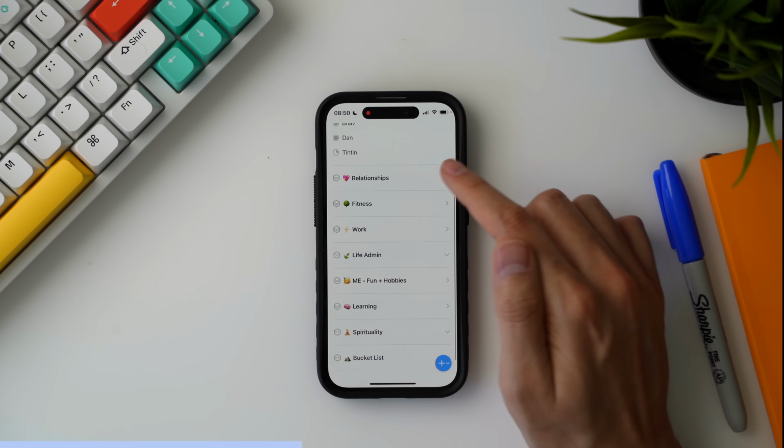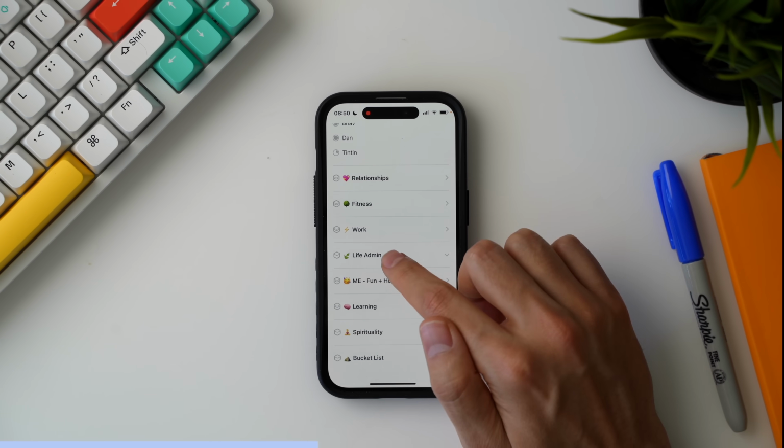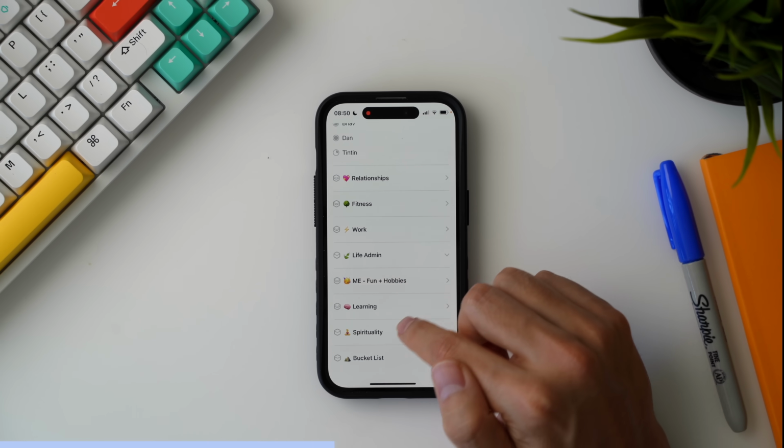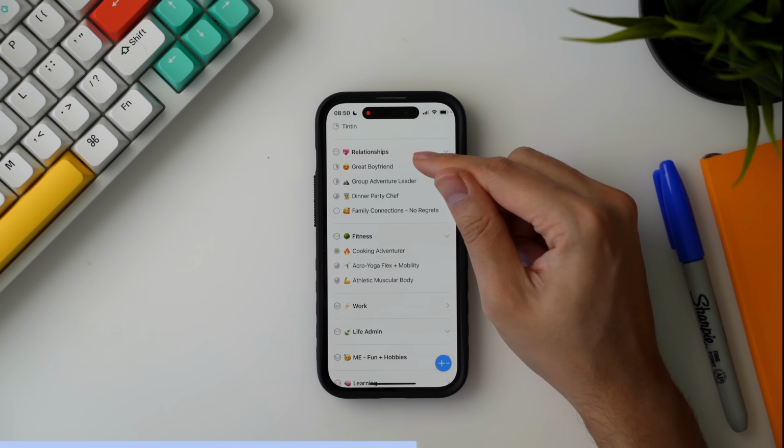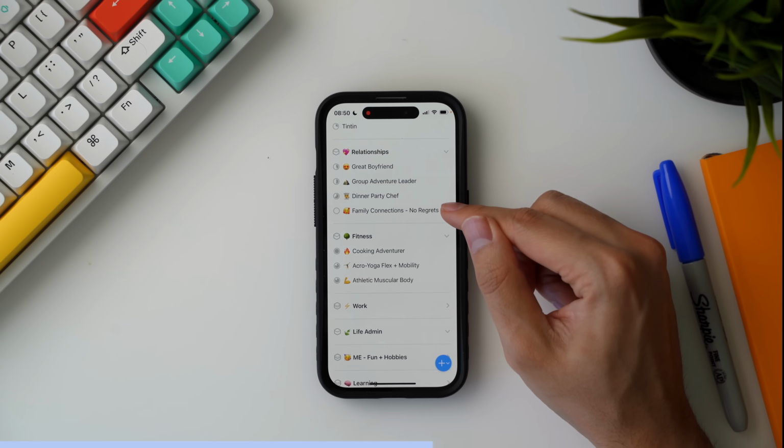And then for my own personal life, I've got relationships, fitness, work, life admin, fun and hobbies, learning, spirituality, and then my bucket list. And within each of these different areas, so within relationships, I've got 4 different projects, like 4 different goals that I aspire to this year. So great boyfriend, group adventure leader, dinner party chef, and family connections.